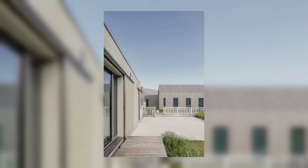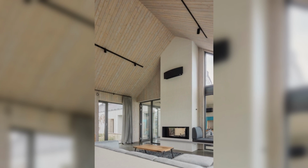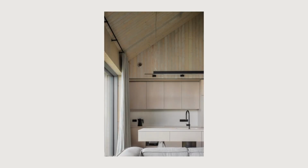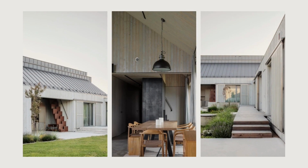Guided by the town's building regulations, the residence boasts a dual-sloped roof and embodies the coastal architectural language. Despite its size, a human touch permeates its essence, allowing the home to harmoniously meld with its established surroundings.